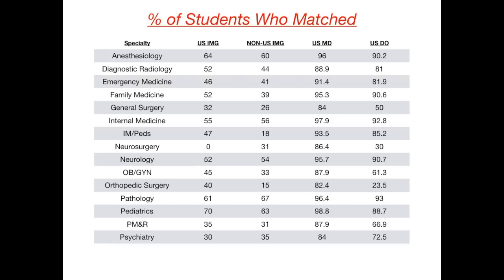So you have to keep that in mind, because if you're looking at this and you're thinking, well, US IMGs match to anesthesia with a 64% rate, those are the anesthesia programs when you compare them to the programs that the USMDs and the USDOs ultimately match to. So that's important to keep in mind.